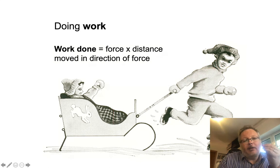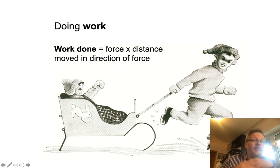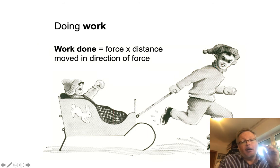In particular, a type of work called mechanical work relates to the sort of situation you see in this diagram where you're applying a force over a certain distance. And the equation is quite simple. The amount of work that is done equals the force multiplied by the distance moved in the direction of the force.